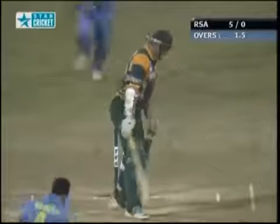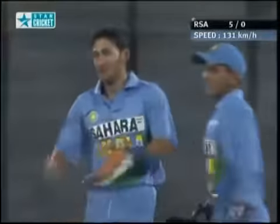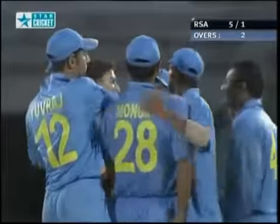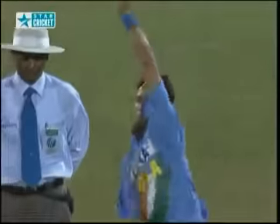Oh, he's chopped it on! Graham Smith departs. Ajit Agarkar has got the new South African captain's name in his back pocket, and that will be a disconsolate South African captain on his way back. Smith is gone. And the pressure will build on him.